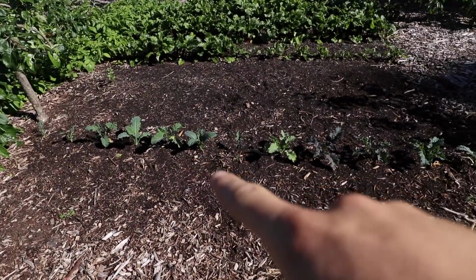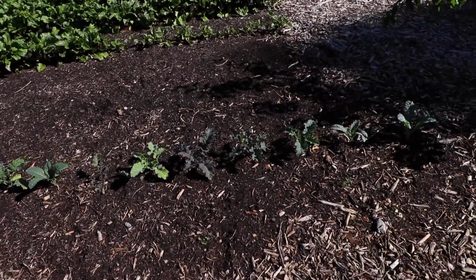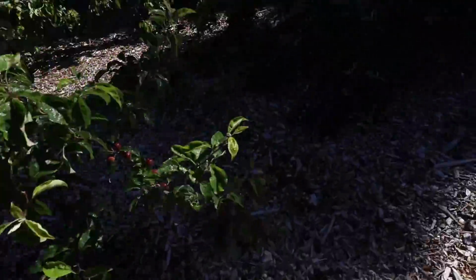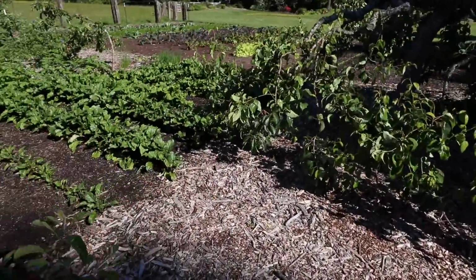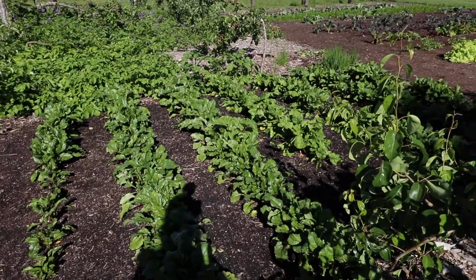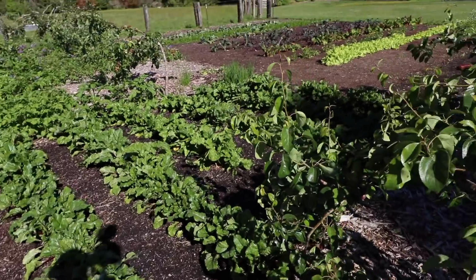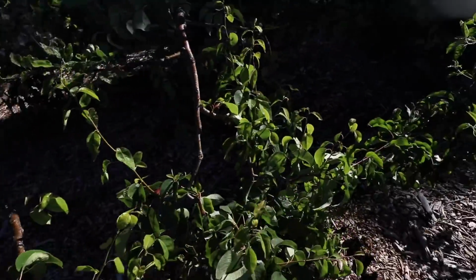This is kale that he thinned out of his main row and transplanted out here. That's doing really good. First week or two it looks a little rough just because it's going through transplant shock, and then it bounces back and you can hardly tell the difference. These are all beets. Doing really good.